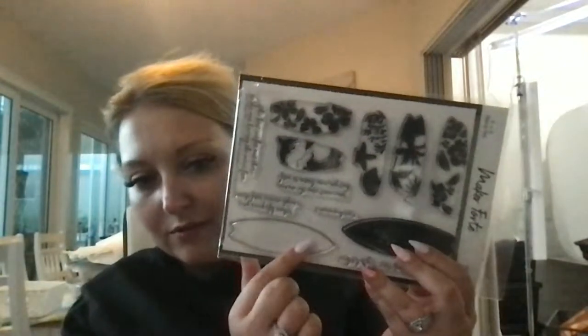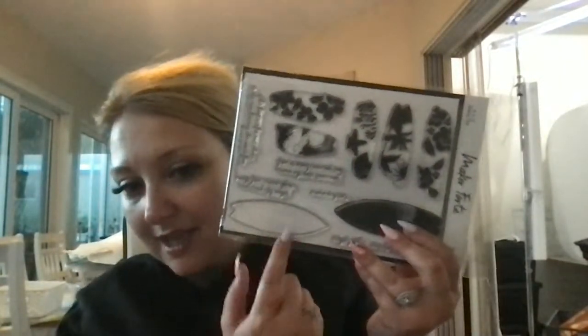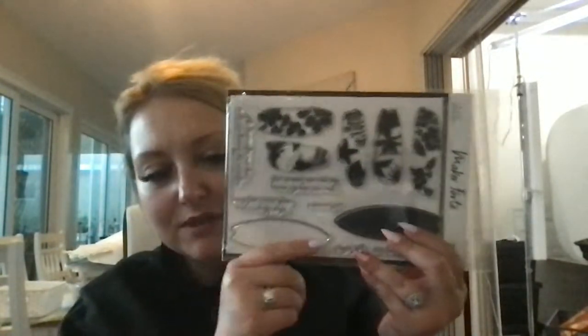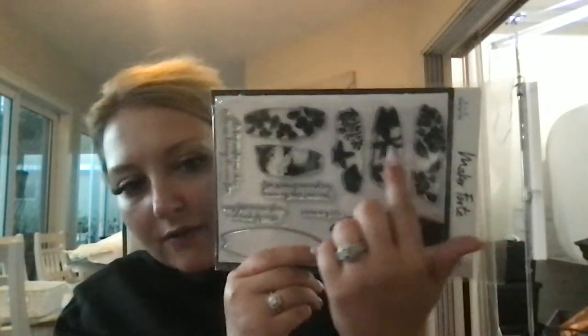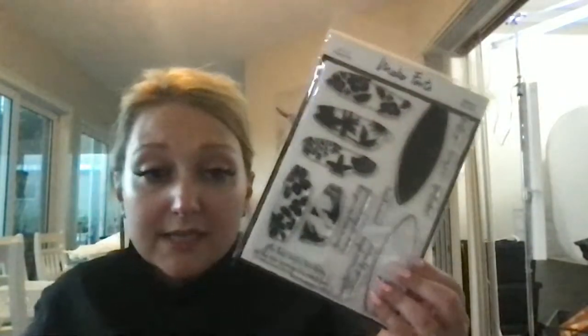So the idea is you've got the outline of your surfboard, which, by the way, I have other ideas for this other than a surfboard, but originally it was a surfboard. You have the inside piece of the surfboard, and then you have all these add-ins here. So there's dolphins, there's waves, there's shells, there's flowers, there's a beach scene, and then there's some really cool sentiments on there as well. So that's the first thing you're going to get.